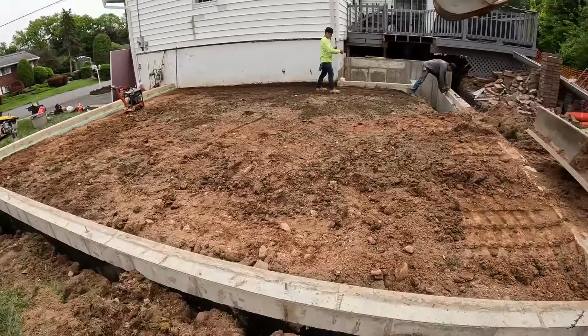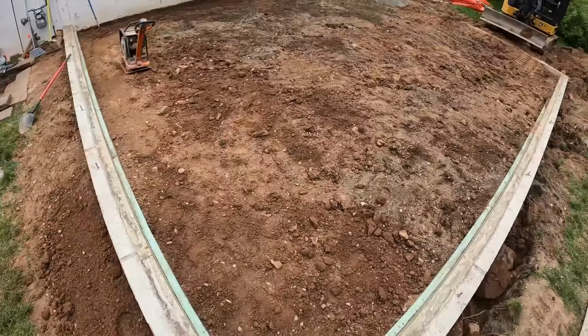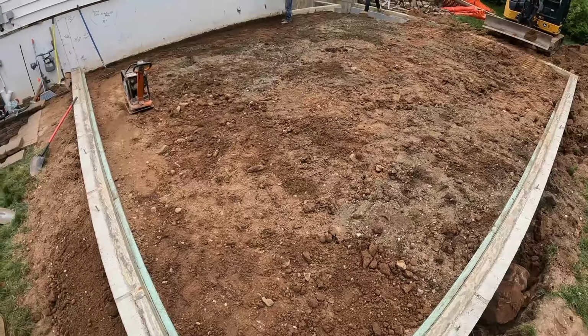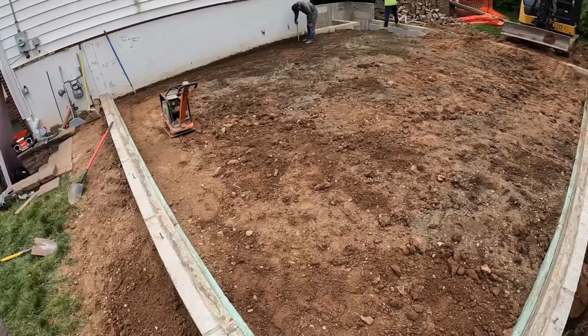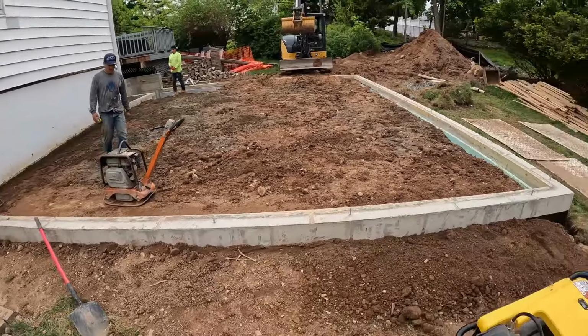Rodrigo is pulling out of here to get rid of all of the grass that was on the top in here. We pulled that out because when it dies, it'll create voids underneath your slab and potentially could lead to the slab sinking. So we pulled all that out so that doesn't happen.